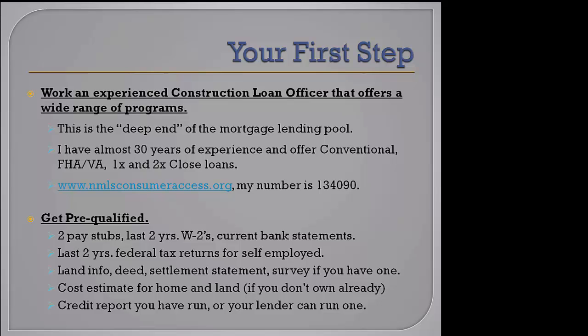If you already own your land, we'd love to see the settlement statement, a survey of the property. If you're going to be buying your land, eventually we're going to need that purchase agreement for the land. And we'd also like to get some kind of idea as to what kind of home you're going to build. Or if you've got your agreement for the home already, that's great, that's perfect. Send that in to us along with the plans and specs for the home.